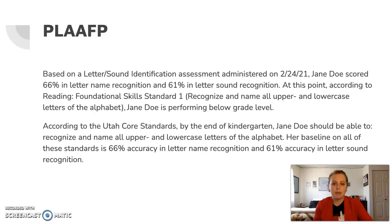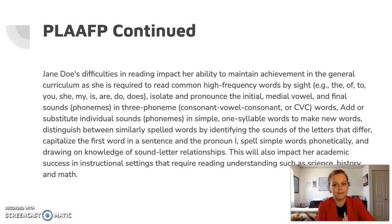I really like that they put in this standard upper and lowercase letters of the alphabet because she struggled identifying some of the uppercase letters versus some of the lowercase. So whereas B was correct in uppercase and D was correct in uppercase, B and D were mixed up in lowercase. According to the Utah Core Standards, by the end of kindergarten, Jane Doe should be able to identify these things at 100% accuracy.